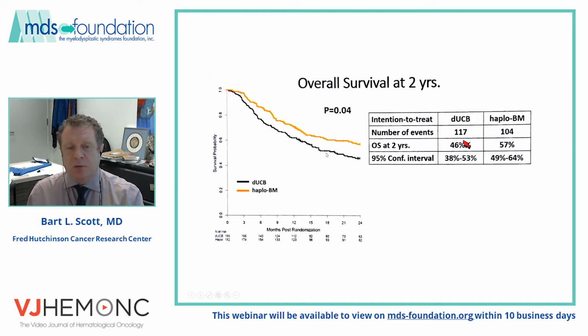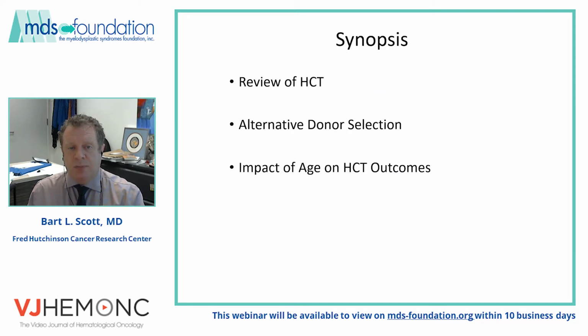It hasn't completely replaced umbilical cord blood transplants, and there are some centers that are still doing clinical trials evaluating umbilical cord blood transplants. But in general, this study showed that there was a better survival for patients who had a haplo donor compared to cord blood donor. All right, so the idea that we can't find a donor for a patient, I think, is outdated. Because of this data, I think we can find a donor for almost all patients who need to have a transplant.